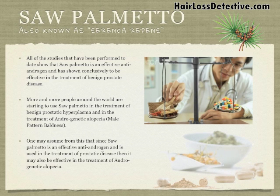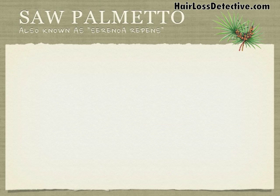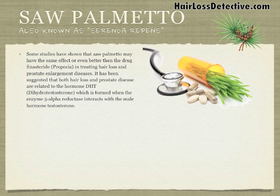One may assume from this that since saw palmetto is an effective anti-androgen and is used in the treatment of prostatic disease, then it may also be effective in the treatment of androgenetic alopecia. Some studies have shown that saw palmetto may have the same effect or even better than the drug finasteride in treating hair loss and prostatic enlargement diseases. It has been suggested that both hair loss and prostate disease are related to the hormone DHT, which is formed when the enzyme 5-alpha reductase interacts with the male hormone testosterone.